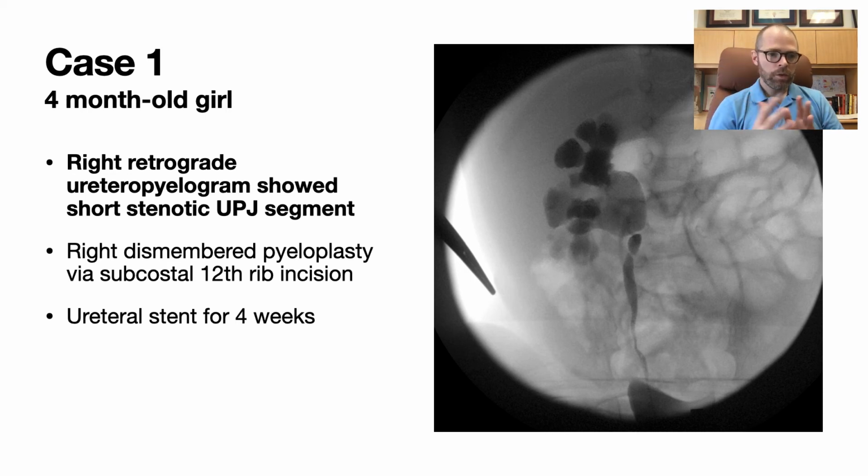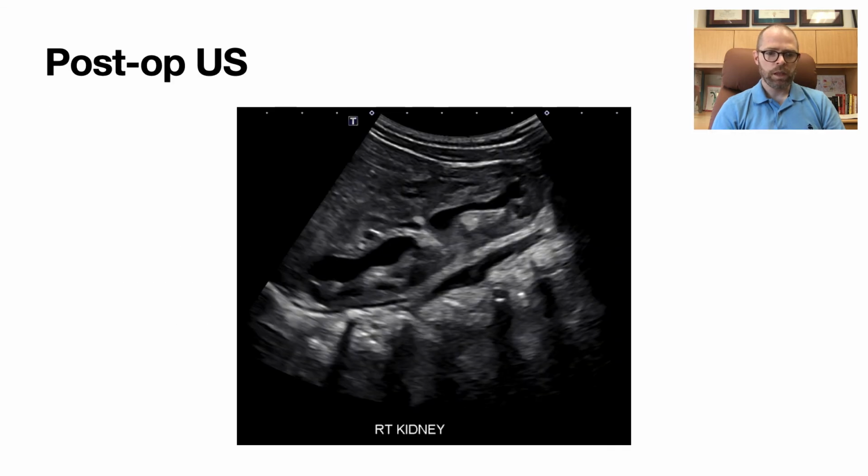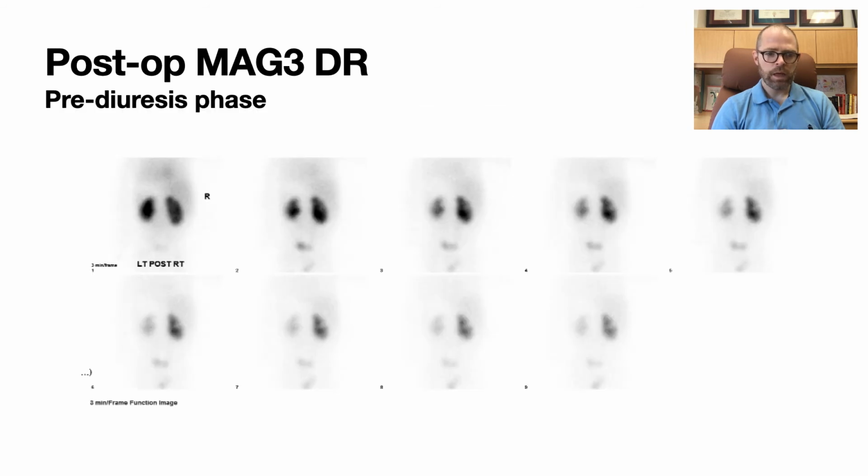So in this 4-month-old girl, a right retrograde ureteropyelogram showed a short stenotic UPJ, and you can see that image right here, right by the renal pelvis and the ureter. There's a very short stenotic segment. We performed a right dismembered pyeloplasty via a subcostal 12th rib incision, and the ureteral stent was removed 4 weeks later. Now the ultrasound shows decompression of the collecting system on the right-hand side.